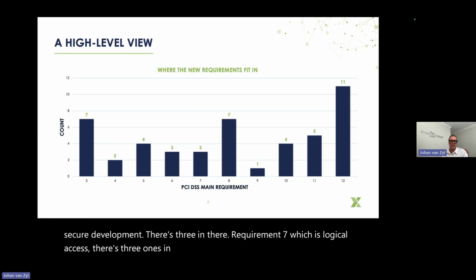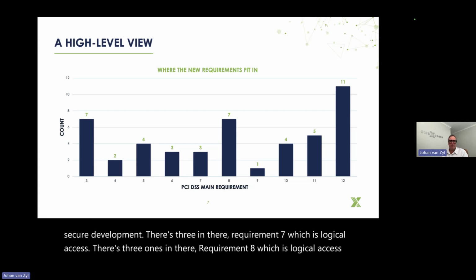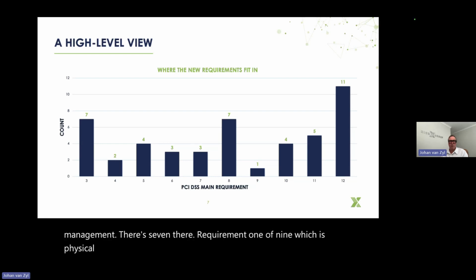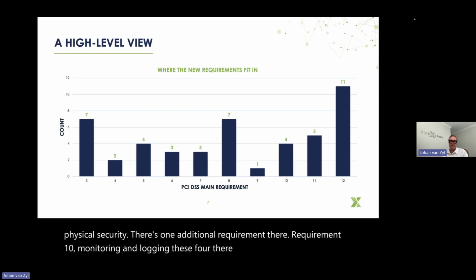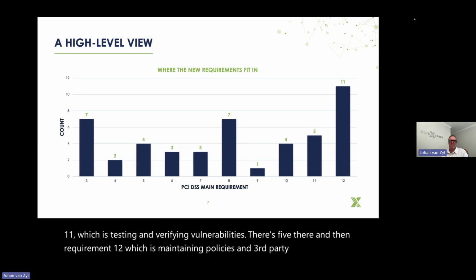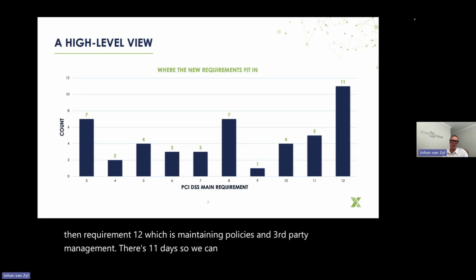Requirement 8, which is logical access management, there's 7 there. Requirement 9, which is physical security, there's 1 additional requirement there. Requirement 10, monitoring and logging, there's 4 there. And in requirement 11, which is testing and verifying vulnerabilities, there's 5 there. And then requirement 12, which is maintaining policies and third-party management, there's 11 there. So we can actually see the bulk of the new requirements is in requirement 12.